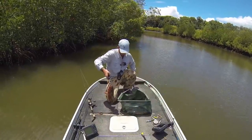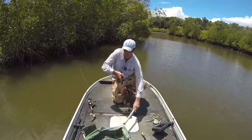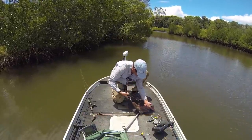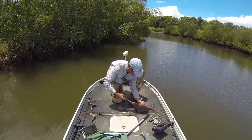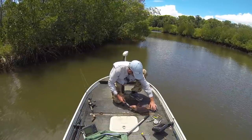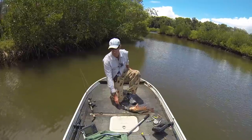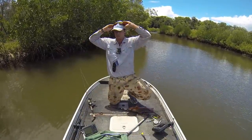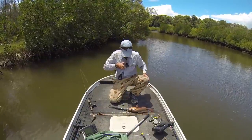Just wet his spot down a little bit. Just looks after the slime on him. Get a measure on him. Yeah, he's well over the 40. Oh yeah, 42, 43. Probably there's a fair splash there. I probably got the lens all dirty.